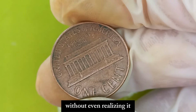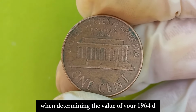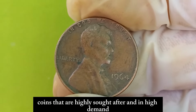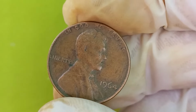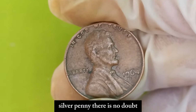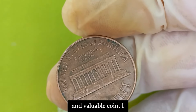Another important factor to consider when determining the value of your 1964 Lincoln penny is its demand among collectors. Coins that are highly sought after and in high demand will typically fetch a higher price on the market. With the rarity and historical significance of the 1964 silver penny, there is no doubt that collectors would be willing to pay top dollar for such a unique and valuable coin.